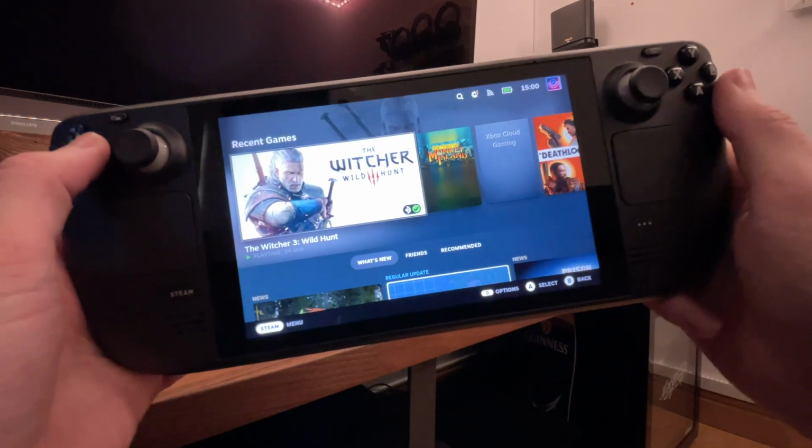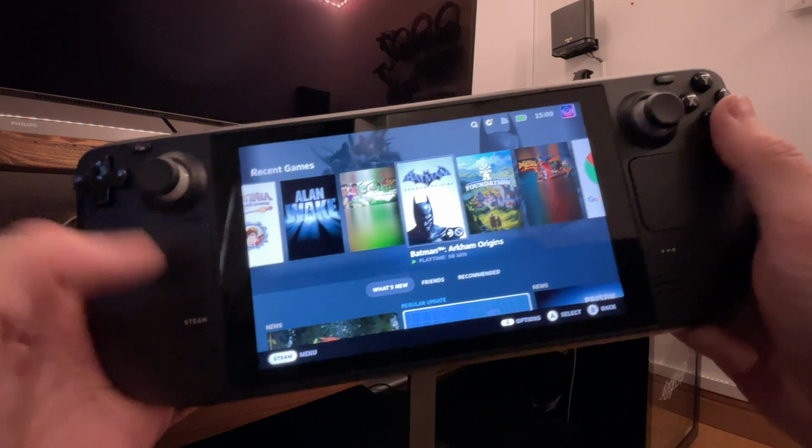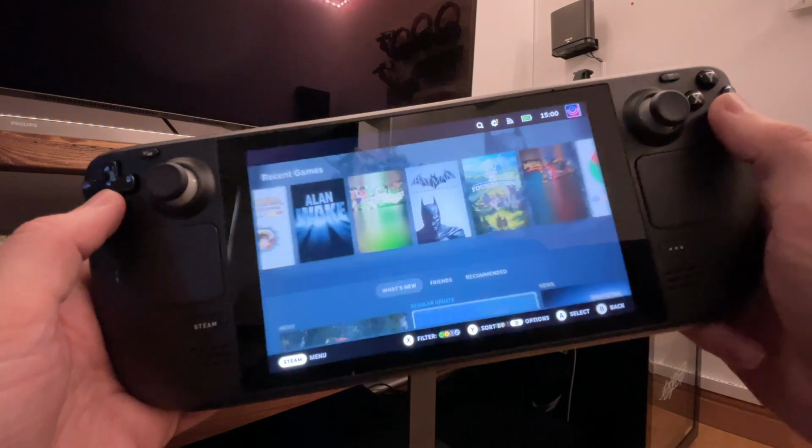Once you've entered your passcode, you're in your Steam library. Now, don't judge. You get your most recently accessed games at the top, but by pressing the Steam button you can go into a bigger library view.